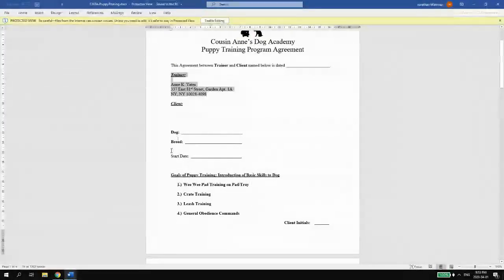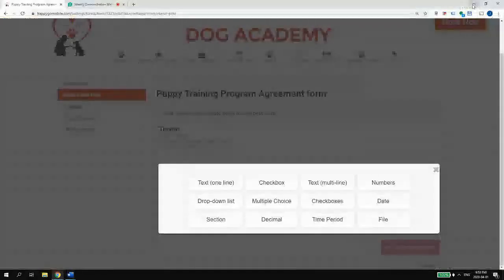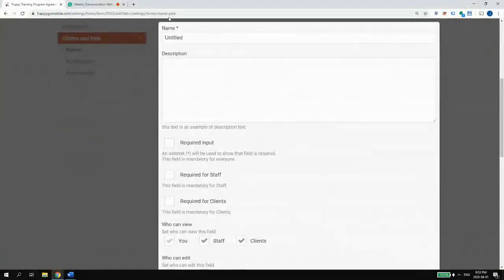Dog and breed. So this client's next. Oh, client. I'm sorry. It actually knows who the client is, but client, if you want, you can have the client fill it out too. Yeah, just so it's all on. If you want to. Yeah. So let's do client. Old thinking. Okay.